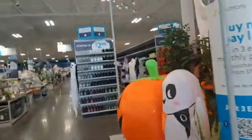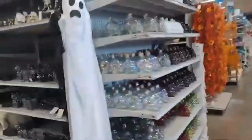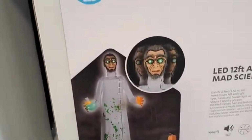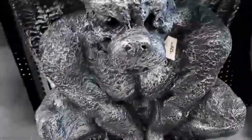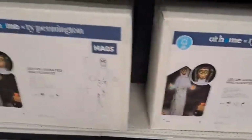I'm back at home, and they have tons more Halloween stuff. I stuttered really hard there. They have all this stuff. Whoa! Oh, they have 12-foot mad scientists. Here's the 12-foot scientist. He actually looks kind of cool. But look at this! Gosh! It's $130. It's really expensive, but this thing is sick. Look at that. The 12-foot mad scientist.